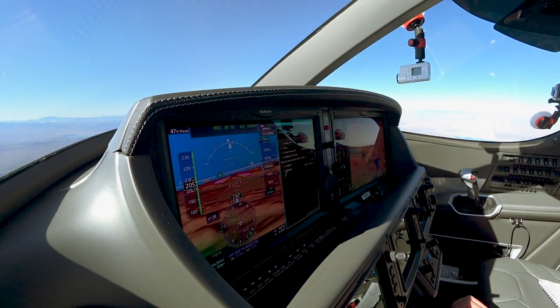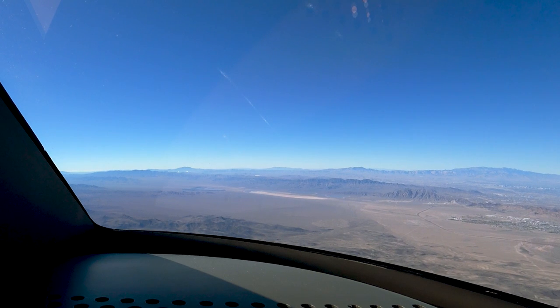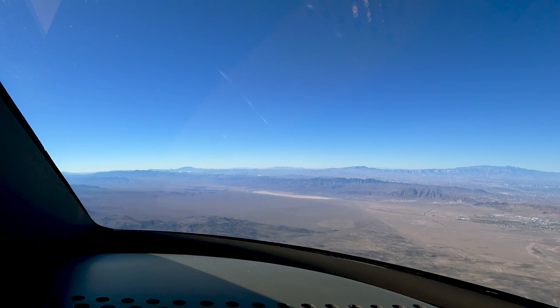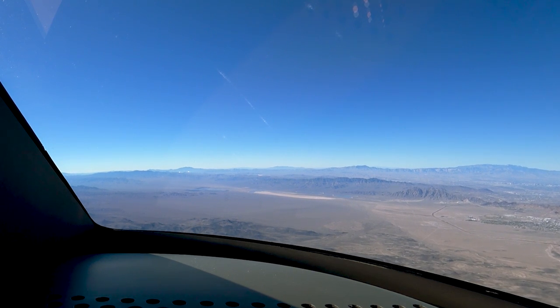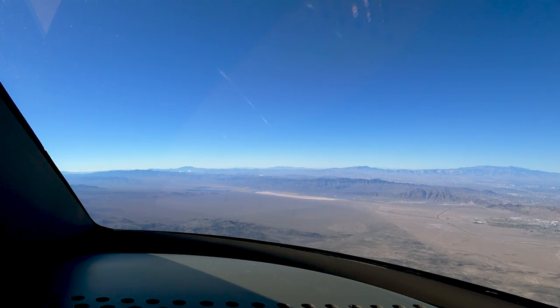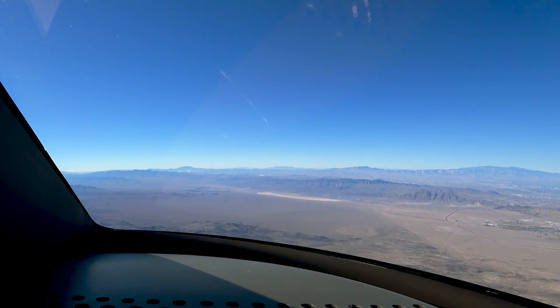Las Vegas approach, good morning, Vision Jet 5 Mike Whiskey's 10,000 on a 230 heading. 5 Mike Whiskey, Las Vegas approach, good afternoon. Howdy. Alright, we're 210, 10,000 on a 230 heading. Perfect.